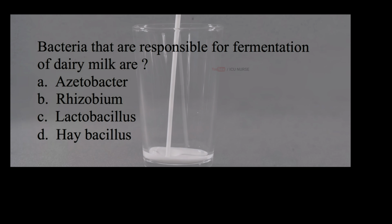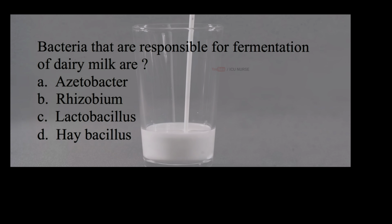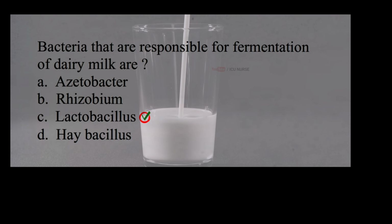Bacteria that are responsible for fermentation of dairy milk are: A. Acetobacter, B. Rhizobium, C. Lactobacillus, D. Haybacillus. And the correct answer is C. Lactobacillus.